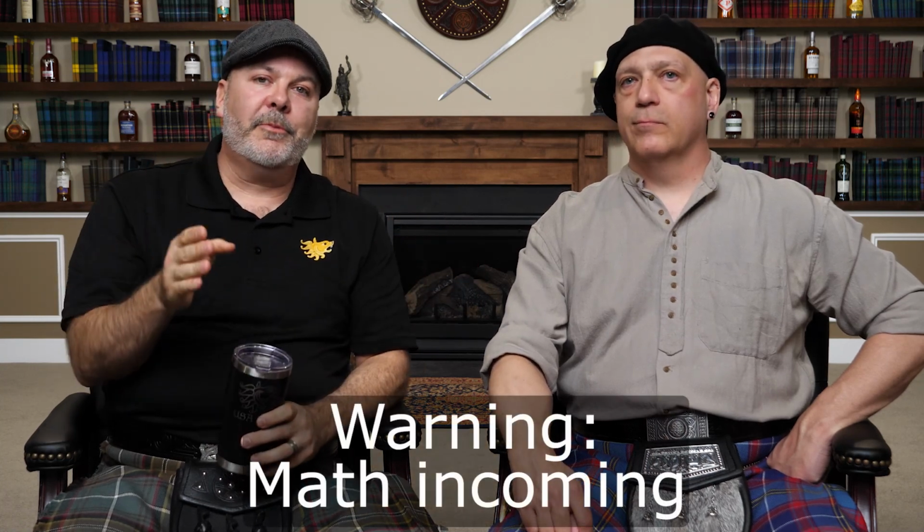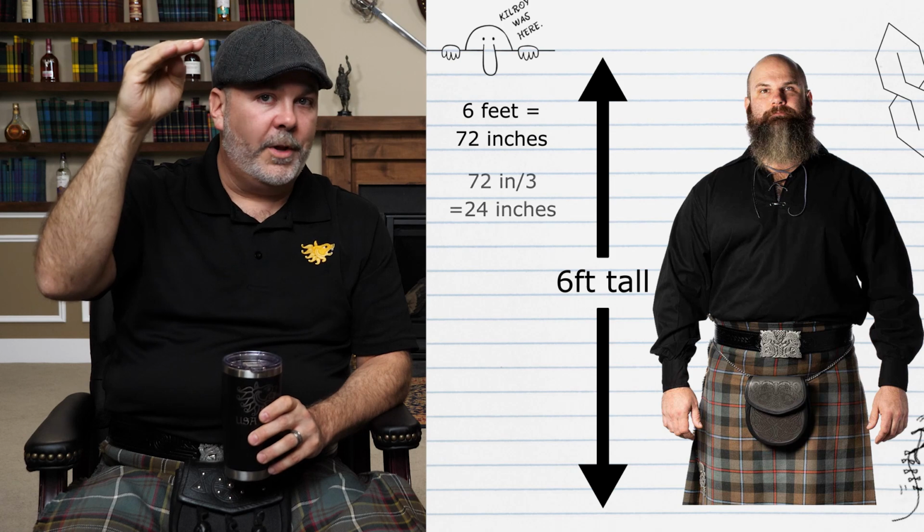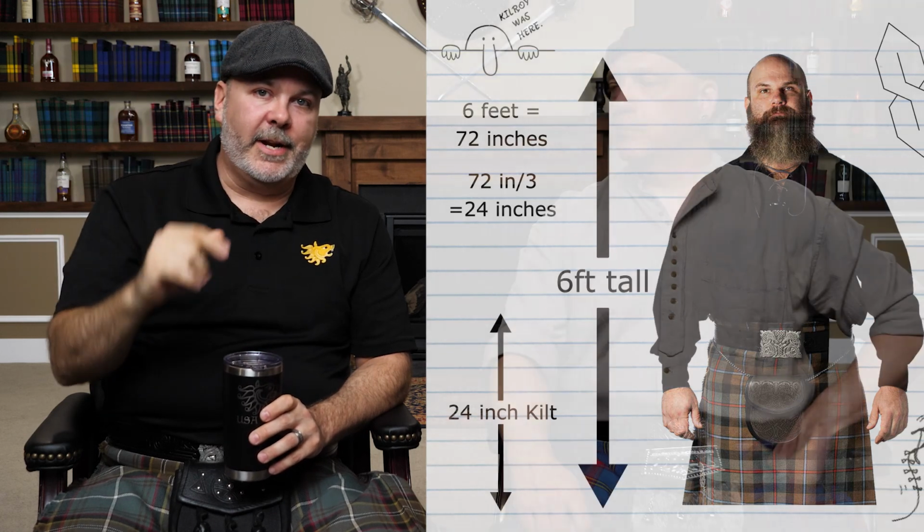Because there is a general ratio between the length of your kilt and your height. Your kilt should be essentially 1/3 the length of your body. So if you are 6 foot tall, 72 inches, 1/3 of that is 24. You should be about a 24-inch length, measured from about 2 inches above the belly button to the middle of the knee. For every 3 inches of height, 6'3" should be about 25, and 5'9" about 23.